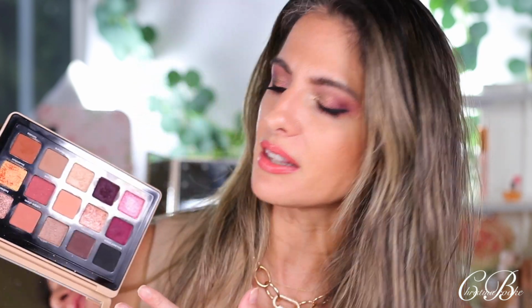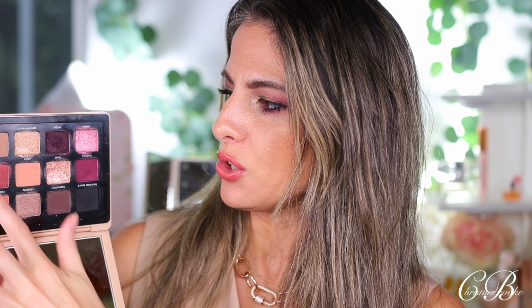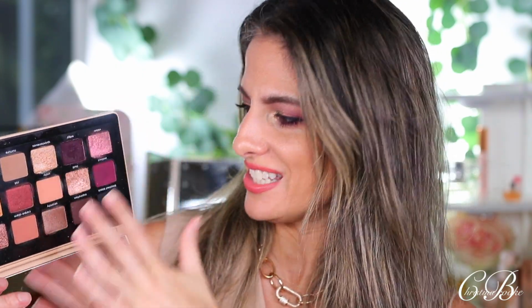Every time I went to make a look, a lot of them created very smoky looks. It's like all the deepening shades really bring you some punch, you know? So when you look on this side, you have these lighter shades, and you could do lighter looks over here. But I feel like this is where your mind goes when you play with this palette. You go into the deeper colors. You're doing more smoky looks.